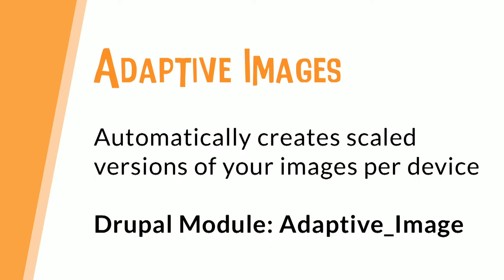One way of doing this is via the adaptive image module. Adaptive images, and thus the module, detects the device, and then Drupal, using that module, rescales an image on particular breakpoints so that you get served a smaller image if you're on a mobile, and a larger image if you're on a Retina display. It does use jQuery and JavaScript, which means it only works if JavaScript is enabled on a user's browser.